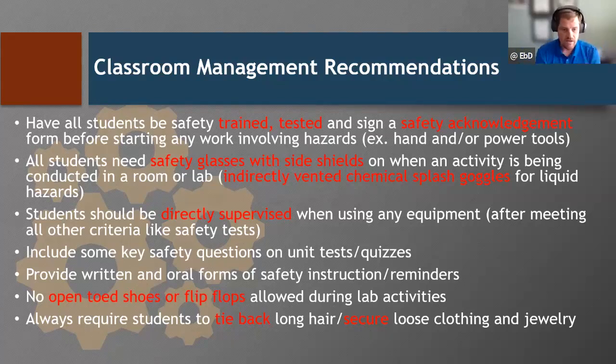You can provide written and oral forms for safety and instruction and reminders. You can never have too many posters around the pieces of equipment too that help students identify pieces and parts and components and what to be looking for as they're using those. No open-toed shoes or flip-flops should be allowed in any lab or shop setting. And then tying back long hair, securing loose clothing and jewelry.